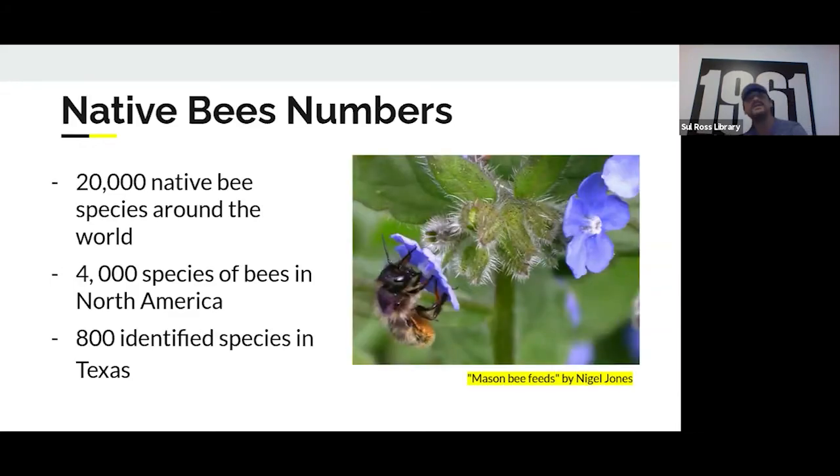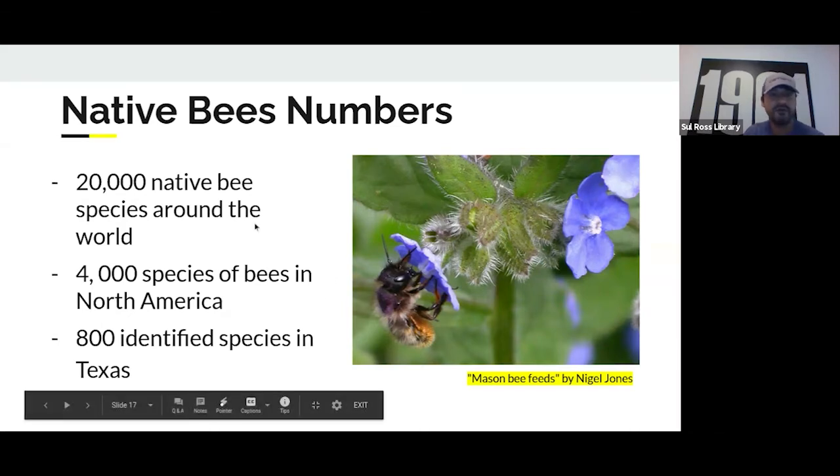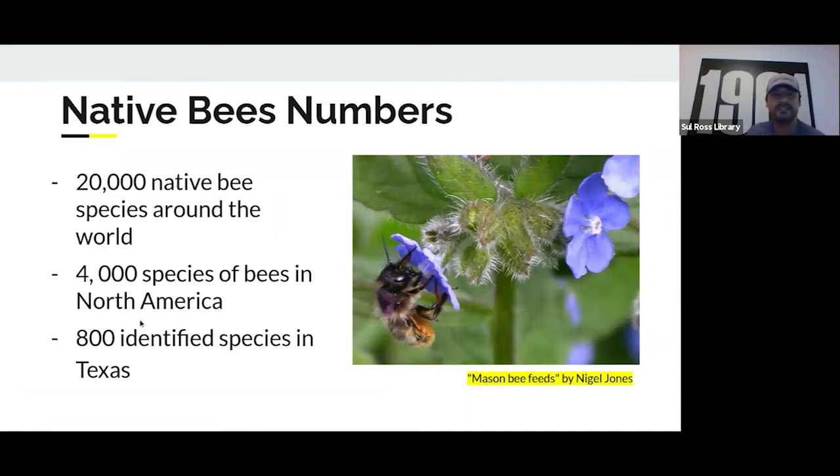We have over 20,000 native bees around the world, and it's a huge number. That's sometimes what makes identifying bees difficult. Out of those 20,000 around the world, 4,000 of them are in North America, and then 800 of these are here in Texas. So you can see that it's very diverse, and there are many kinds of native bees that we have here in Texas with us.